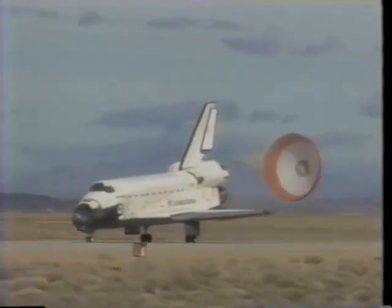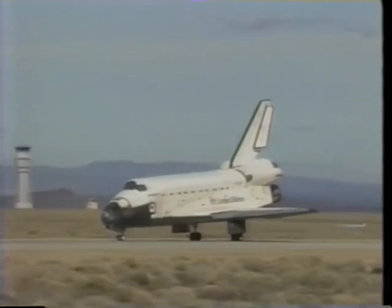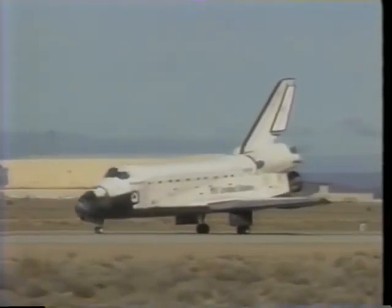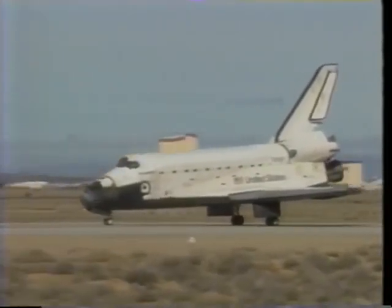Really enjoyed the landing. We were happy to be home. We'd been in the suits a long time, and we were ready to get out of them. As it turns out, we didn't get out of them quite as quickly as we might have hoped. But other than that, it was a nearly perfect flight, and we had a great time.